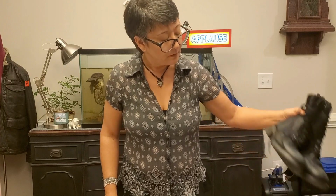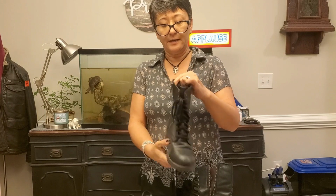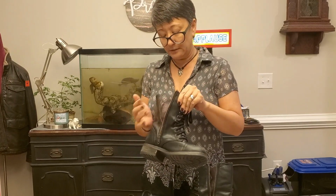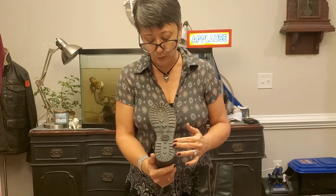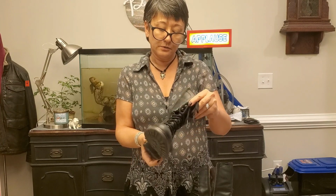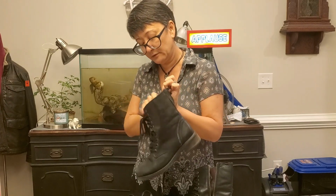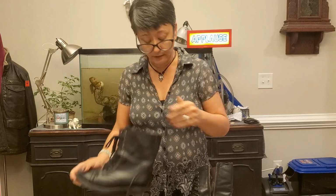The next pair I have is a pair of Steve Madden combat boots, and they have a zipper on the inner ankle. They lace up, and these are in really great condition. They have a very good combat sole to them. These are a size 7, and the tongue inside is definitely leather, but I'm trying to find a little tag that says what it's made of. They feel leather to me.